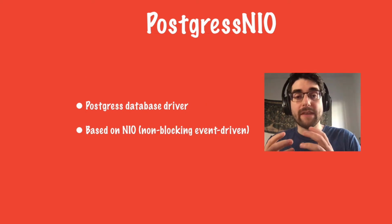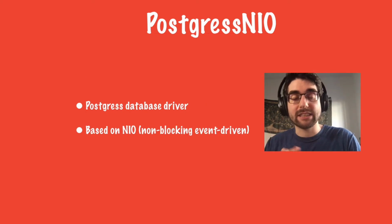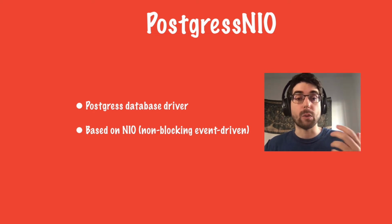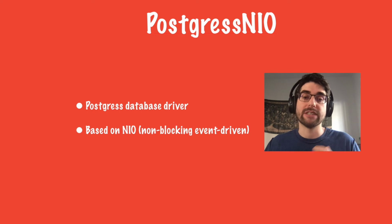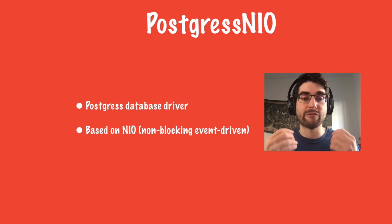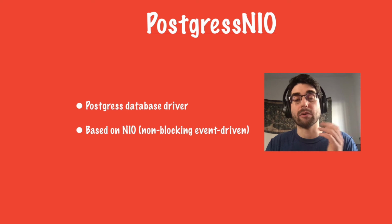Another important theme on server-side packages is database drivers. The first one that came out of this incubation process for Swift is Postgres NIO. It's a Postgres database driver built on top of SwiftNIO, which already gives the non-blocking, event-driven foundation, so it's a high-performance driver for a super common database.